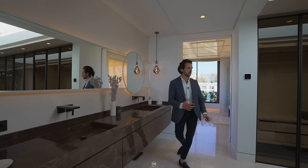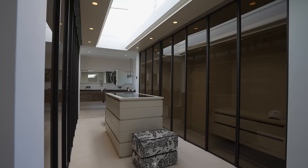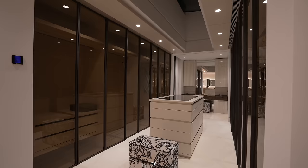Gorgeous. Now, Patrick, let's turn the camera around, because right here we have the walk-in closet, which is another example of the effort they went in to create everything as it is.